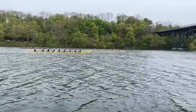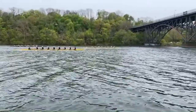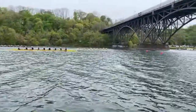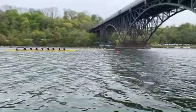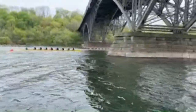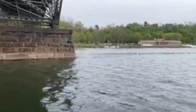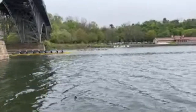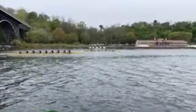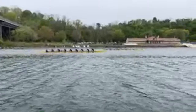As they approach the turn, Drexel lane 3 will get a little bit of a boost. Let's see how it affects the Tigers here coming through the bridge. About 750 meters down now. Tigers up bow to stern on Drexel. Through the bridge, still overlap between Princeton and the Drexel 3v. Drexel 3v just breaking a little bit of open water over the Drexel 4v.